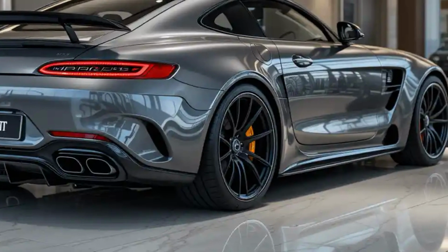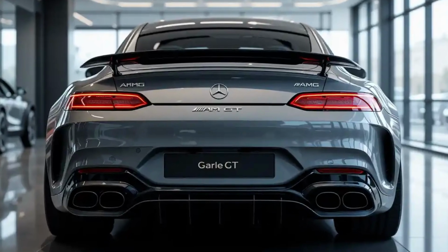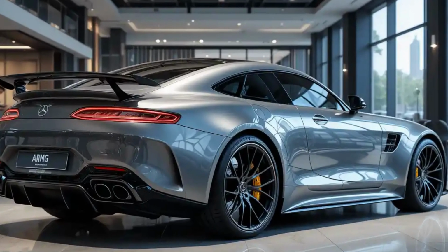When compared to competitors like the Porsche 911 Turbo S, Aston Martin Vantage V12, or even the Audi R8 Performance, the GT XX holds its own in terms of performance, luxury, and exclusivity.